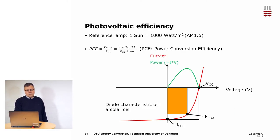We then record what is called a diode characteristic, an IV curve, and this is the red curve shown in this diagram here. We put a certain voltage across the solar cell, and then we measure the current at the same time. By stepping through a number of voltages, we then get a curve like the red one. For instance, we have a point here where the voltage is zero. There we get the maximum current, the short circuit current that we can get out of a solar cell. And also we have here a point where the current is zero, but we have the maximum voltage, which is called the open circuit voltage of the solar cell.